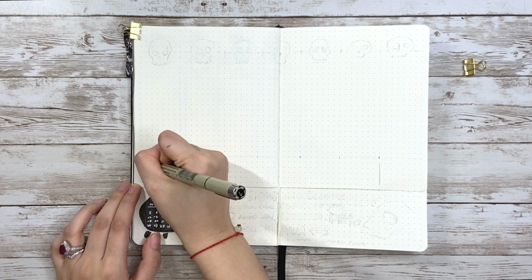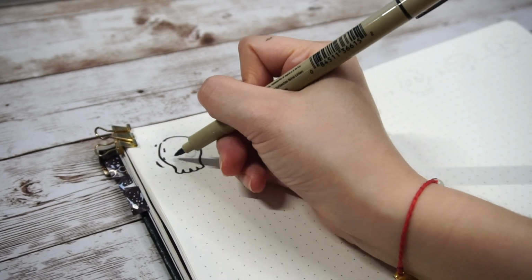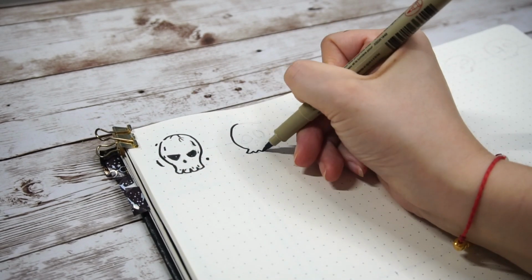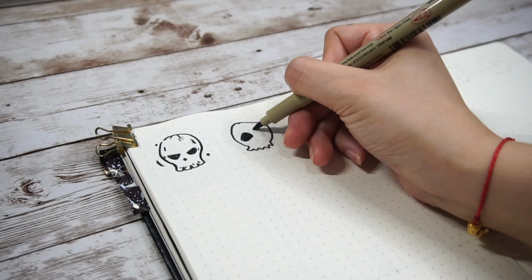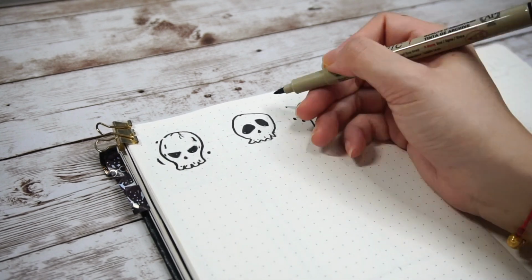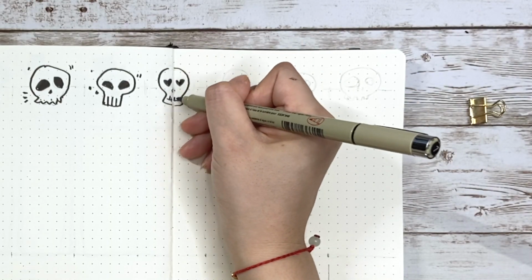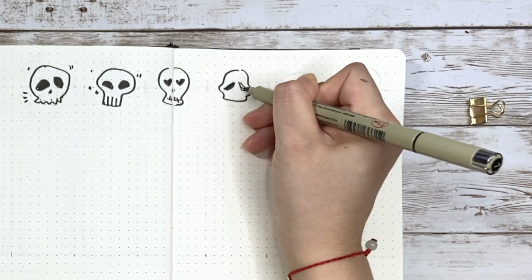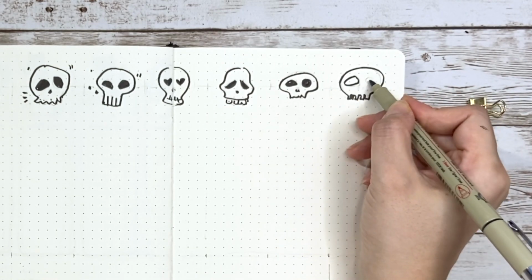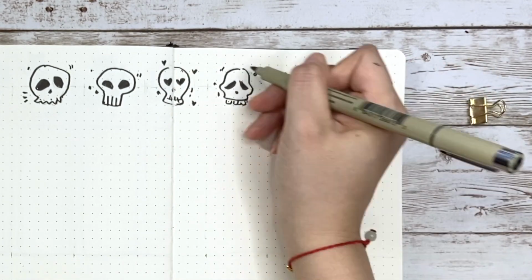The next week we're going to have skulls. These skulls must have all lost their lower half of the jaw. This hard-eyed skull reminds me of Disney's animation movie Coco. Oh, and that skull actually does have its lower jaw, unlike every other skull. That must be the power of love.